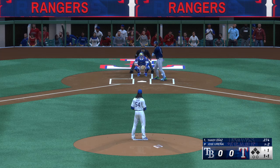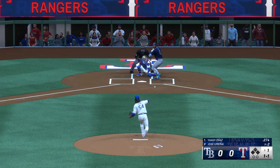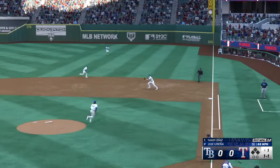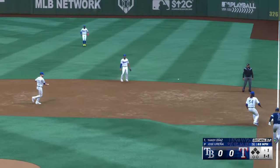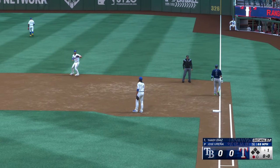Now it's the DH, Yandy Diaz. That one to first, low. A flip to the pitcher covering, and a quick out number one.